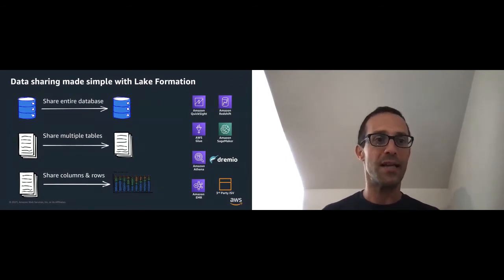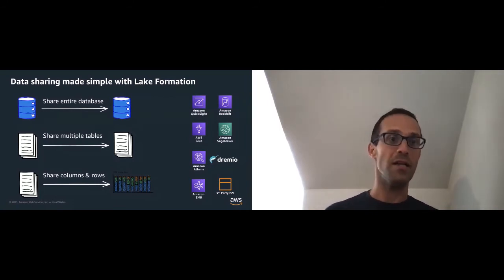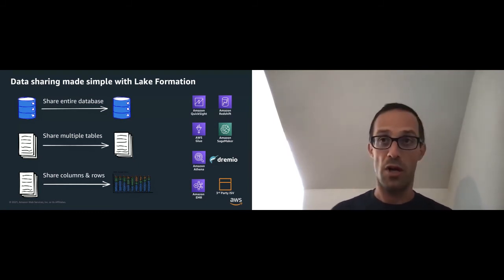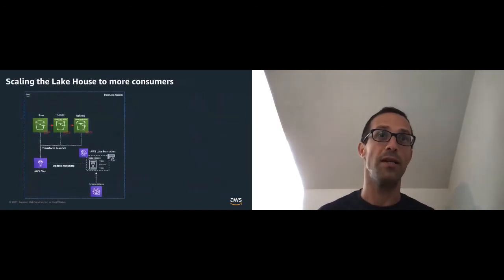But when we talk about scaling your Lakehouse architecture or scaling kind of your data lake, data sharing is made easy with Lake Formation, and this is really how we scale. Be able to take an entire database and share that database in all of its tables, or just specific tables, or even just specific columns and rows with any other service that's integrated with Lake Formation, makes it easier for you to scale your environment. So let's take a quick look at what that looks like.